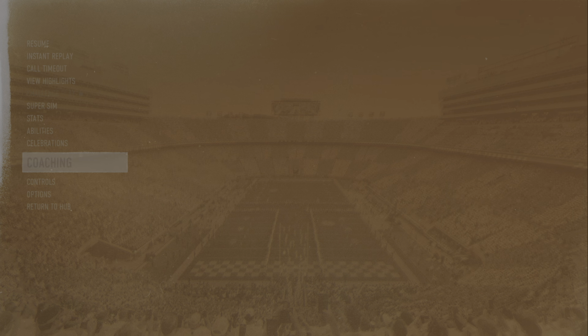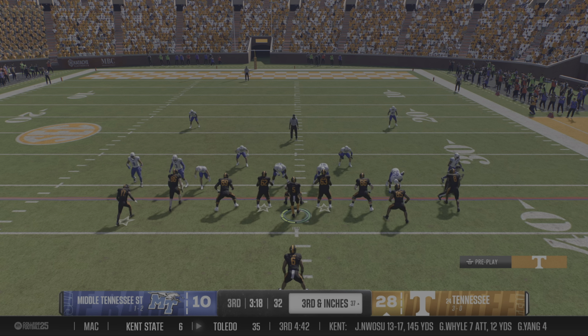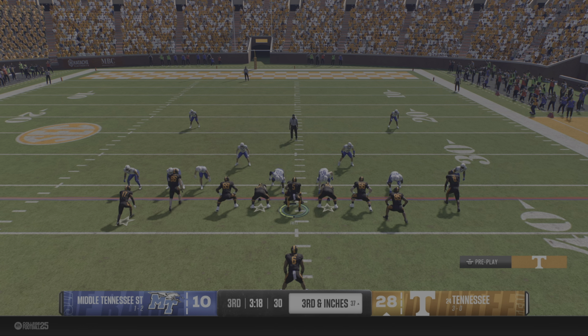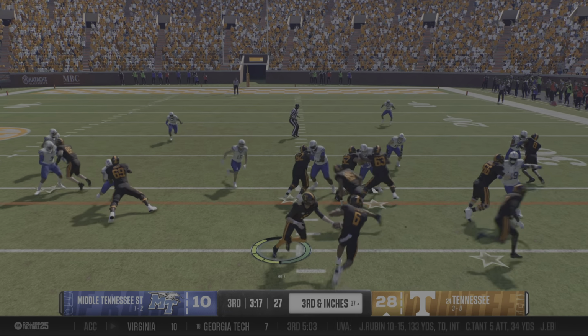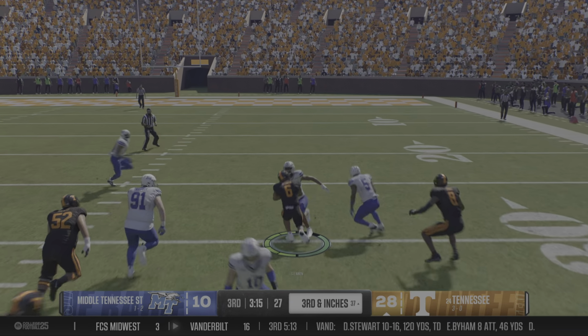Incomplete. Man, that's a couple bad throws. Last possession obviously ends in an interception by this quarterback, and now you throw another one, in harm's way. You got to make sure you're throwing to the open guy. Make sure you're taking care of that football. We can't have any more turnovers.